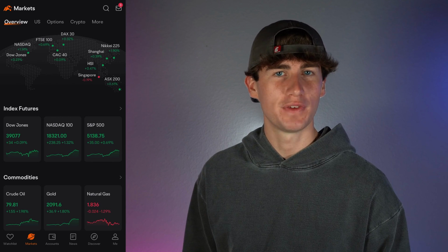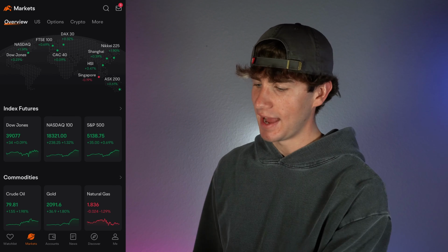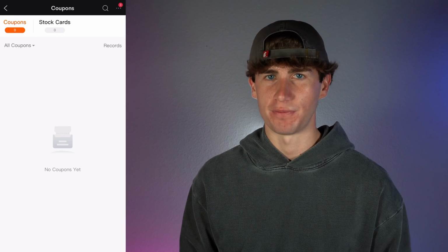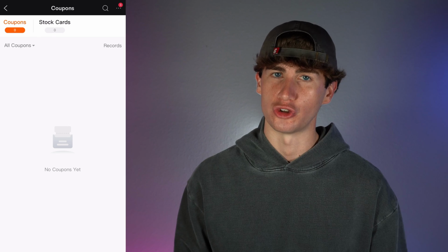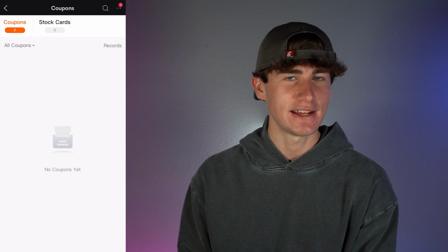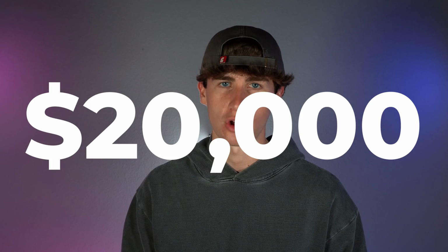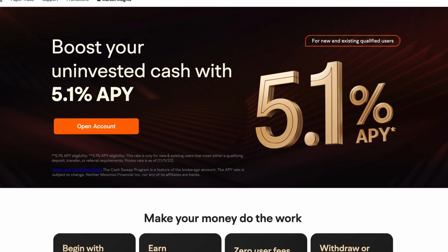Once your account is approved and you've deposited money to trade with, head to the Me tab in the Moomoo app. Near the upper right, you'll want to click on the coupons option. The 3% boost, which will take your rate from 5.1 to 8.1%, will show up here and need to be activated after you've made a deposit. The boost will be in effect for 3 months on all uninvested cash up to $20,000, at which point any balance over that amount will earn the base 5.1%, which is still great as it's one of the best interest rates available.